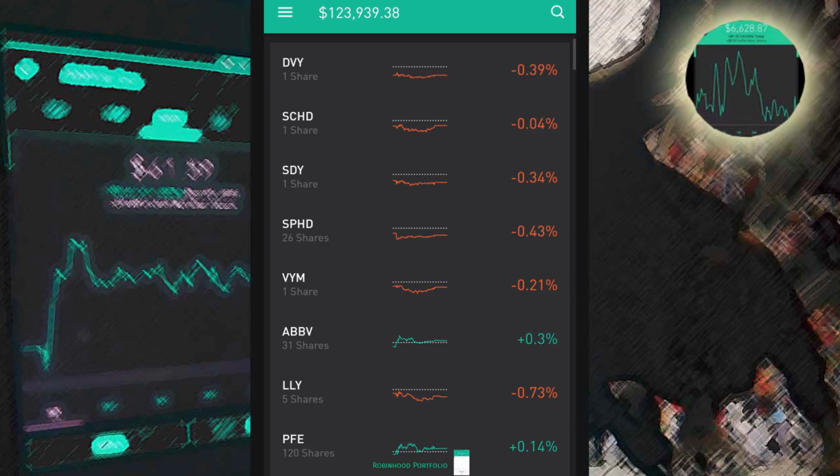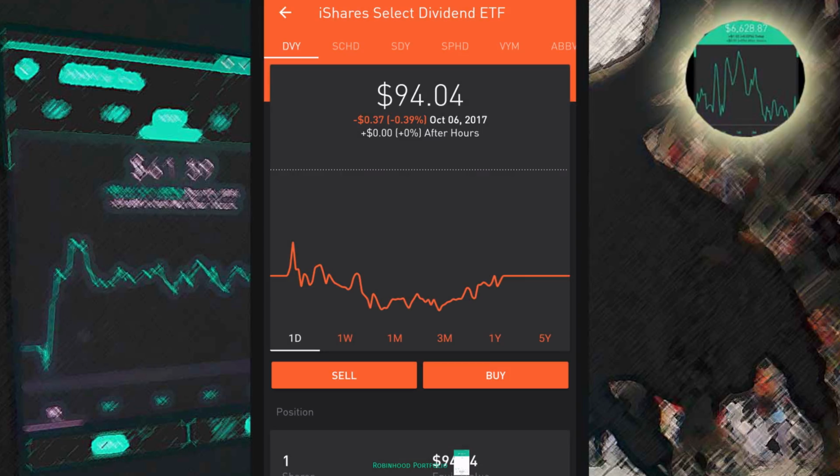I'm going to do it a little bit different this time. I'm going to go through each individual stock here and then scroll from the right to the left, kind of showing you guys every stock in the portfolio with the last day's performance chart up.